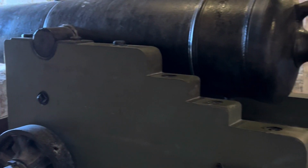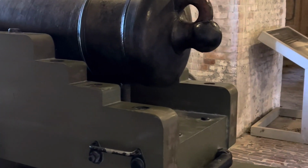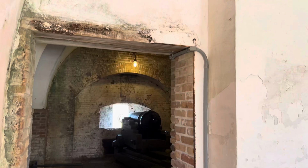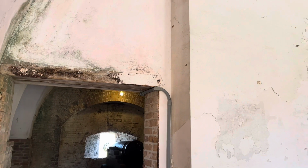At the bottom below the cannon you will find granite blocks or traverse stones. With iron rails bolted on top, traverse stones made rolling cannon from side to side easier. Today you can still see the remains of traverse stones and rails around the fort. Cannon like this 32-pounder made a lot of smoke.